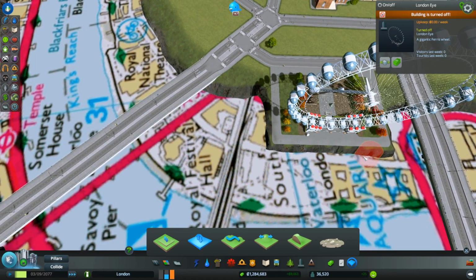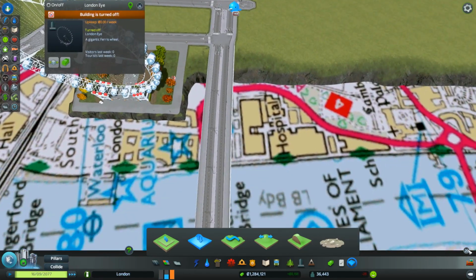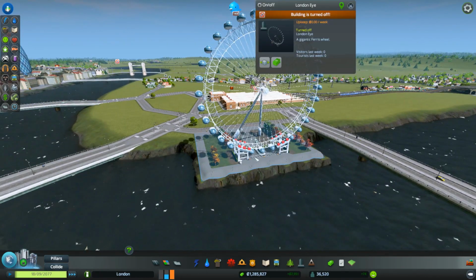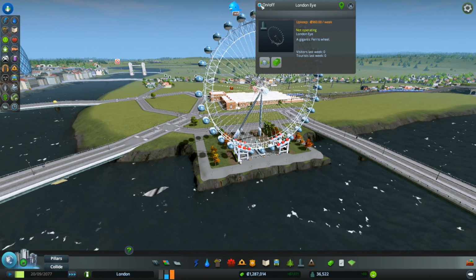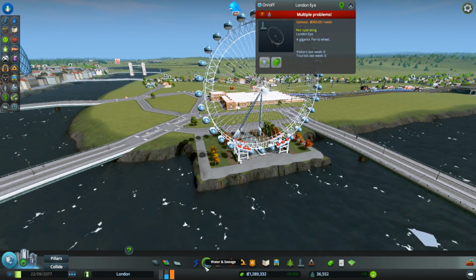Let's trim this back as much as we possibly can, I think. Alright, cool. Now, how much does this thing cost? It's a very, very good question, because if I can afford to, I would really, really like to turn this on. Multiple problems. Okay, let's see what's wrong with it.